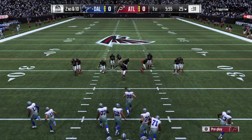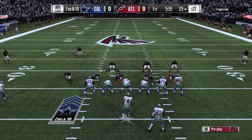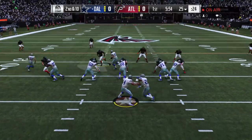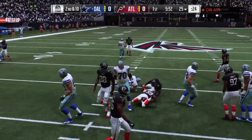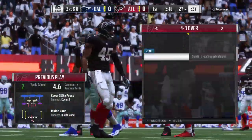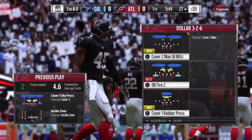An incomplete pass leads to 2nd and 10 from the 25. Here's the first carry for Ezekiel Elliott, and he'll fight forward to about the 27-yard line. Just a couple there on the second down run. Now they're staring at a 3rd and 8 situation.